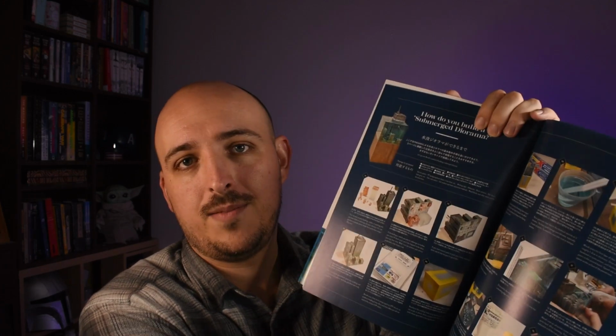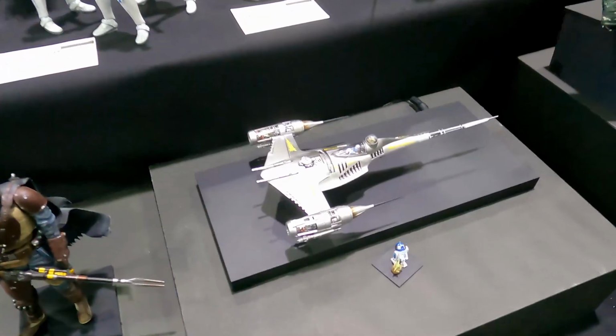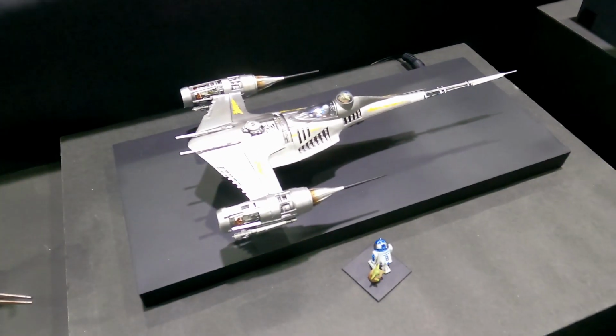This book is pretty cool. It has a ton of really cool pictures, as well as a whole bunch of process shots. And it has Japanese and English. So after that, and eating a little bit of lunch, it was finally time to head out onto the floor to search for some miniature painters. This is by far my favorite part of the show. There were so many cool things to see.